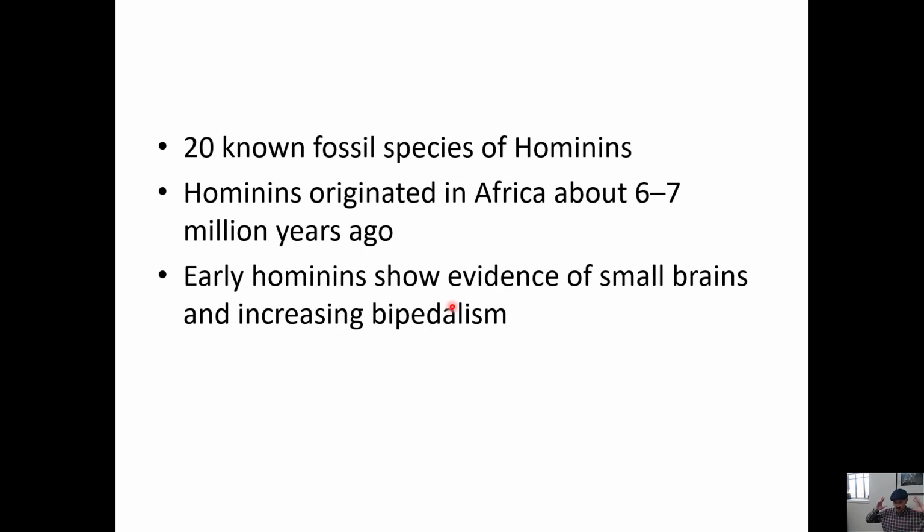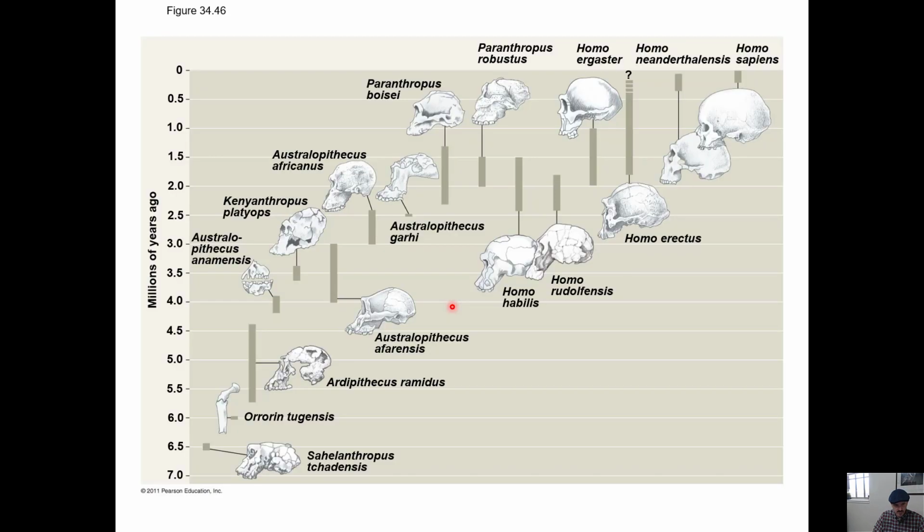It used to be thought that we would have grown big brains at the same time we stood up, but we can see that they call this mosaic evolution. We evolved different parts at different rates. So in this case, we evolved upright bipedalism. We did not yet have the brains we have today.